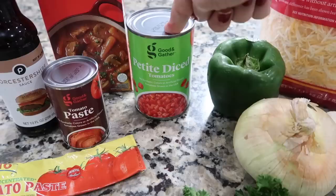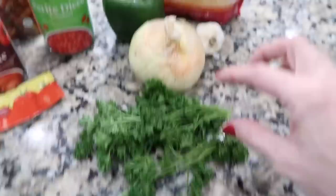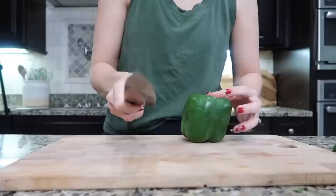Bell pepper, onion, garlic, parsley. This is curly parsley, that's all I could find. Cheese, rice, beef, oil, salt, pepper. You know, let's do it. Quick, that is another requirement. I feel like this meal is gonna come together lickety split.